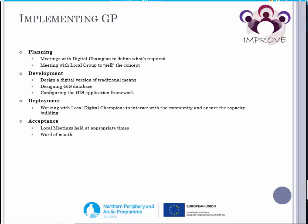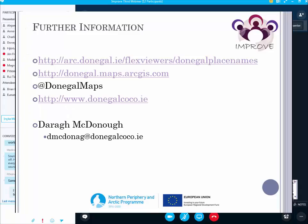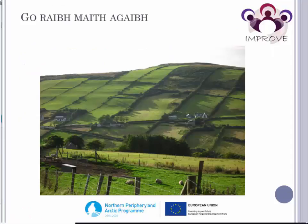Again, this is my name and my email address if anyone wants to contact me for further information about the project. And again, just to remind us, this is what it's all about, capturing all those points on that hillside, all those fields that have names and tell a story. Thank you very much for listening.